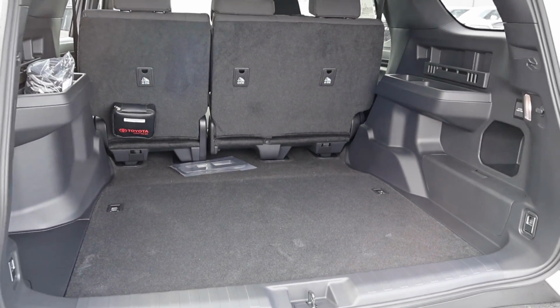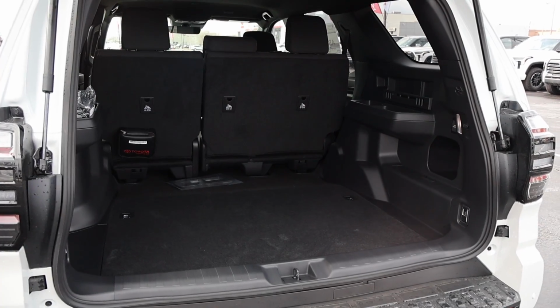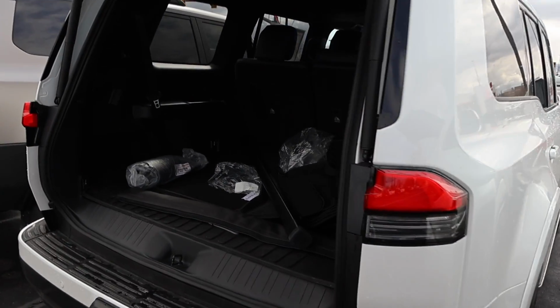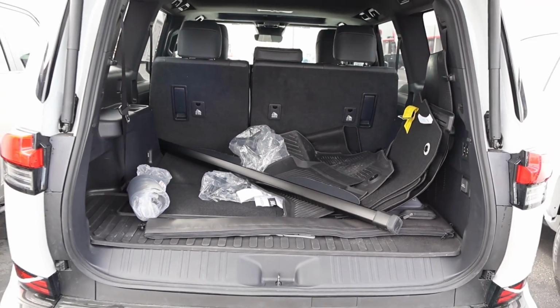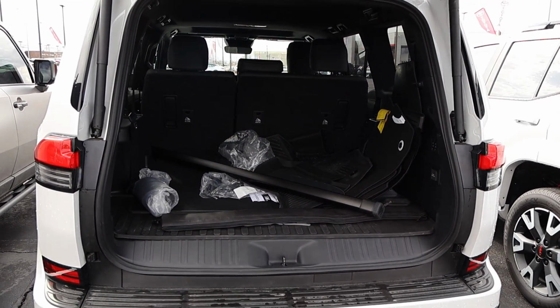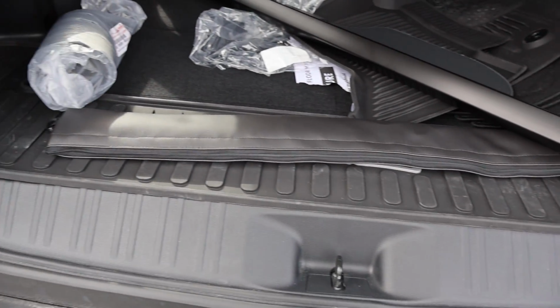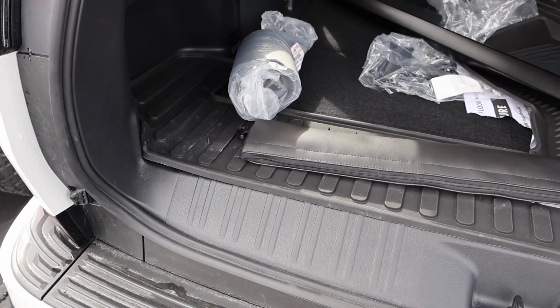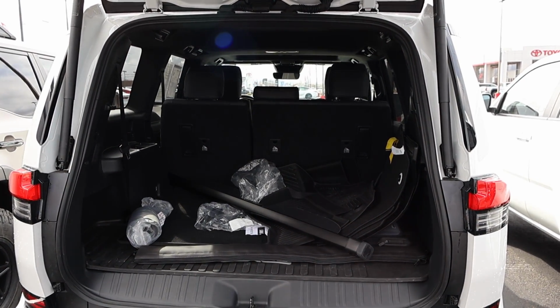So taking a look at the 4Runner, you've got quite a bit of space. You can get a third row with the 4Runner. And then popping over to the Lexus GX, what I'm noticing right off the bat is the cargo area actually sits a little bit higher than the 4Runner's. There's this little lip area here that pushes things up just a little bit. And so it looks like it has about the same amount of space, but it's just higher up.